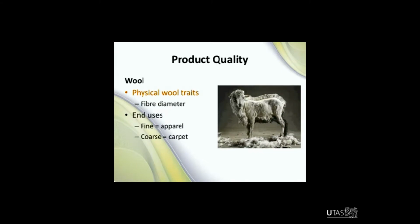Now, when you produce sheep, generally you're after wool. But how do we test to see whether wool is good wool or bad wool? This comes down to having a look at the physical quality traits of the wool fibre, basically fibre diameter and many related measurements. As a rule of thumb, finer is better. I'm sure we've all had itchy jumpers given to us for Christmas. This is due to coarse wool being used, so now there's no excuses. And the coarse wool is generally adapted for carpeting, whereas the fine wool for apparel and fine Italian suits.